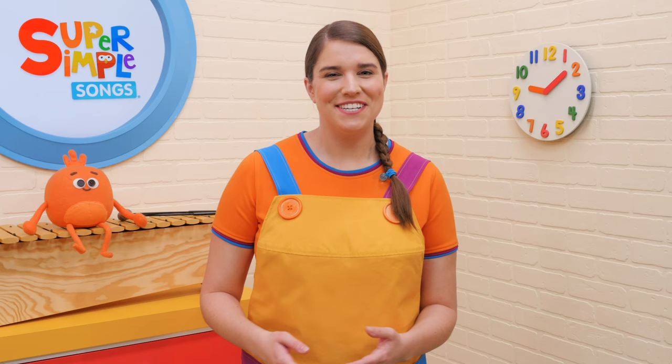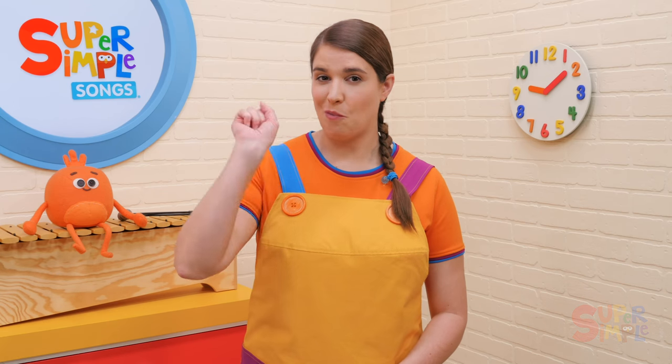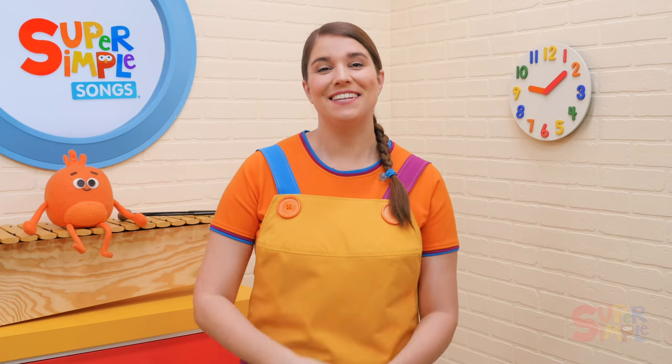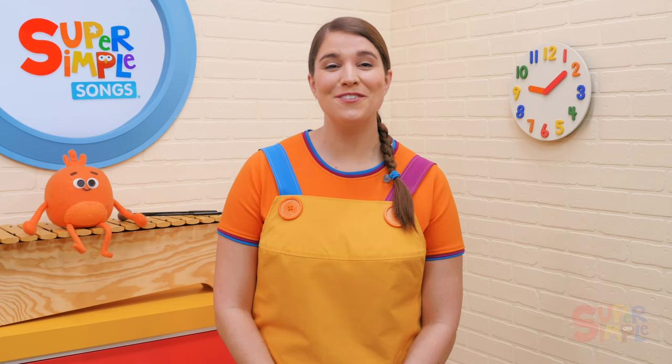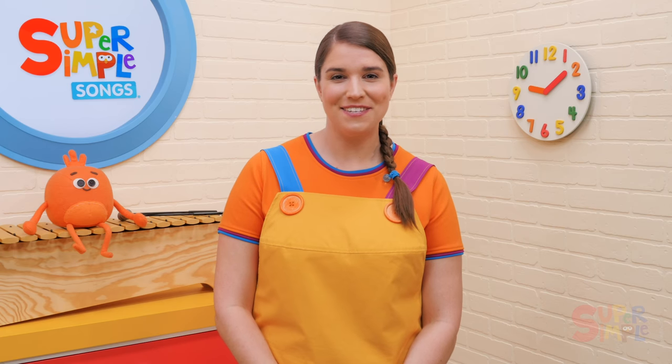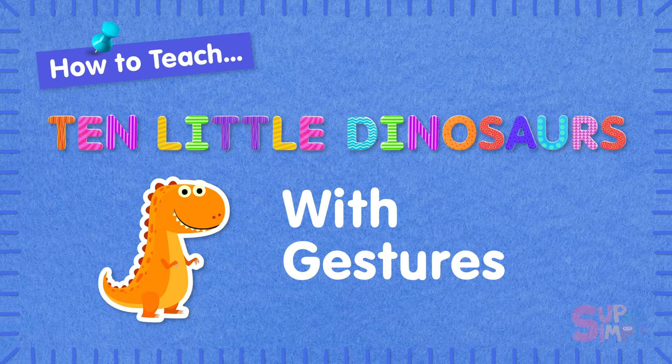10 Little Dinosaurs is a simple and fun song that focuses on the numbers 1 to 10 and also explores different kinds of dinosaurs. It's a great song for learning about dinosaurs and to practice counting. Stay tuned until after the song to learn more fun activities you can do with 10 Little Dinosaurs. Now, let's get started.